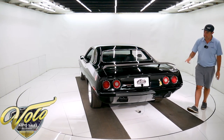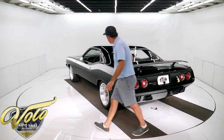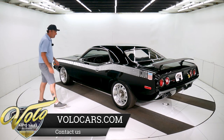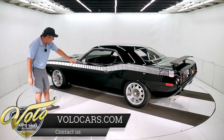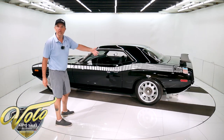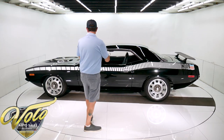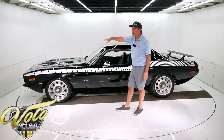If you look at all the gaps, everything is square and flush and lines up nice. Beautiful fit and finish all the way around, laser beam straight. You look across the roof, look down the sides, it is straight. I didn't see any bubbles, I just wiped the car down. I didn't see any cracks, no dents, no damage. Beautiful paint job. So it's got the Sport Cuda hood.